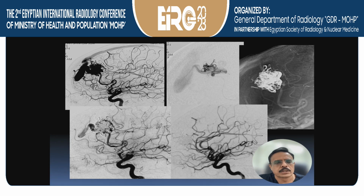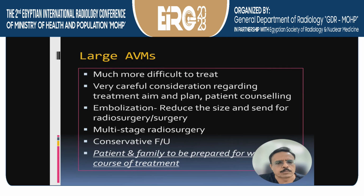Another patient, frontal AVM with a large venous aneurysm. Again, you don't want to wait for radiosurgery to work. And then we went in with the microcatheter placement, Onyx injection, and you can see on follow-up the AVM is completely occluded. What about large AVMs?